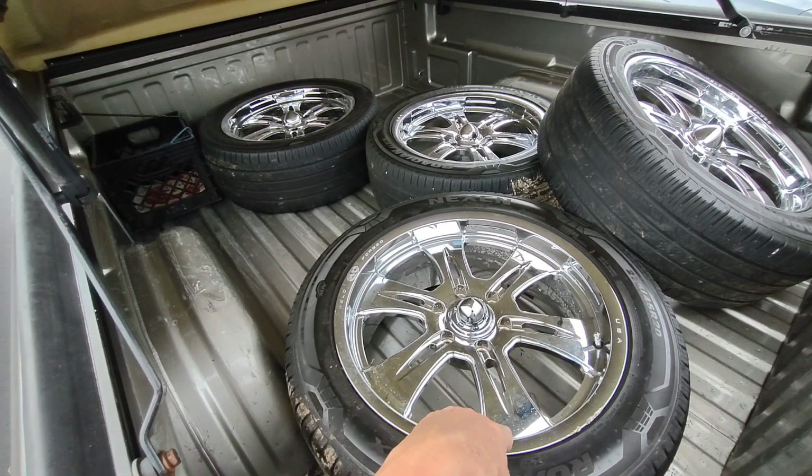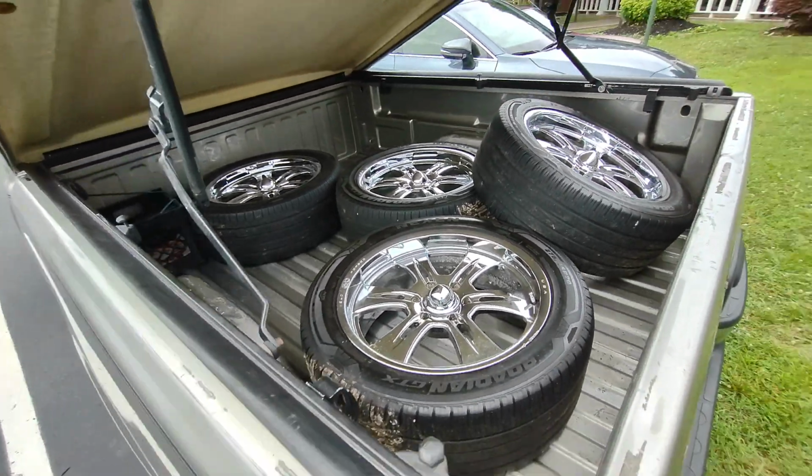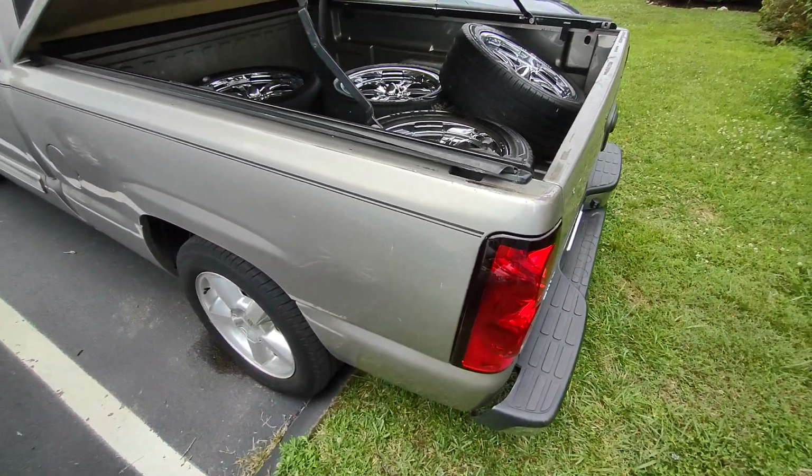I don't know why I got rid of it. I'm getting mad at myself. Anyway, that guy nitpicked that truck to death.